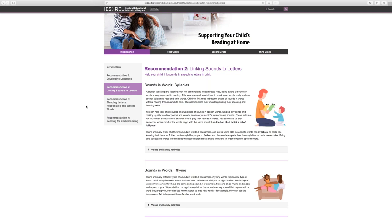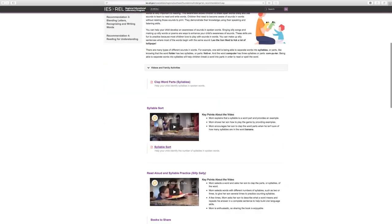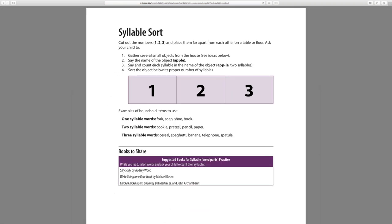It won't include them reading. But it's a lot of you talking and playing with the sounds of language, because that will help your children link sounds to letters when those letters are introduced. So we have syllable games that you can play where, this is a fun one where my kids run around the house and pick up an apple or a banana or a magazine, and then we clap the number of syllables and count how many syllables we hear in a word.